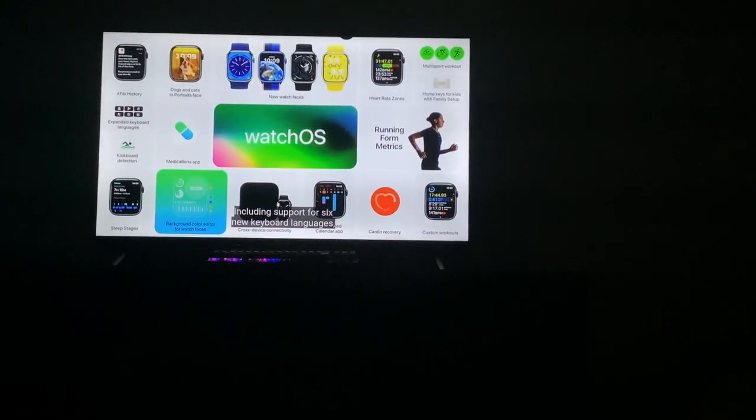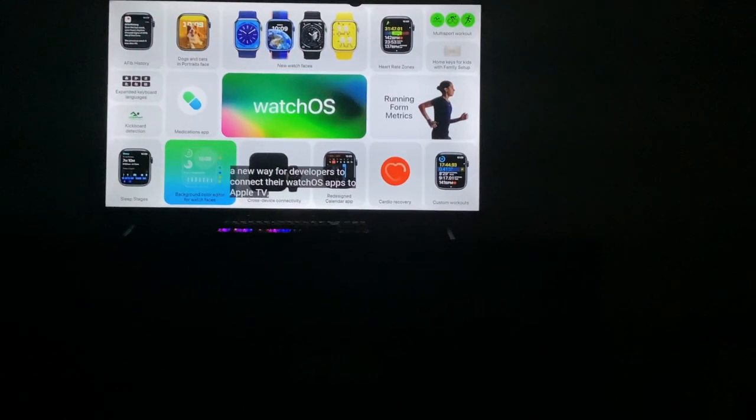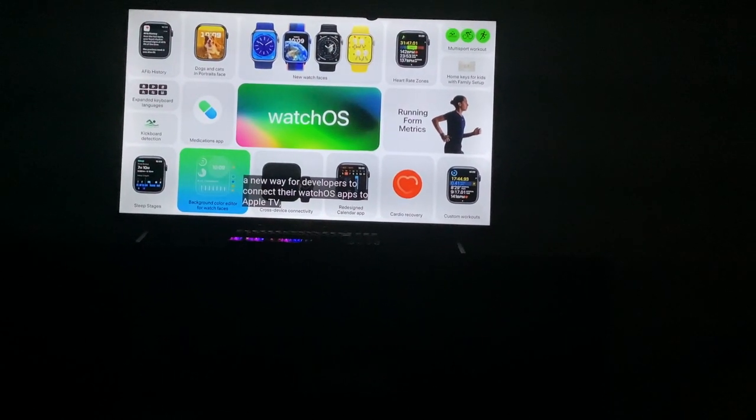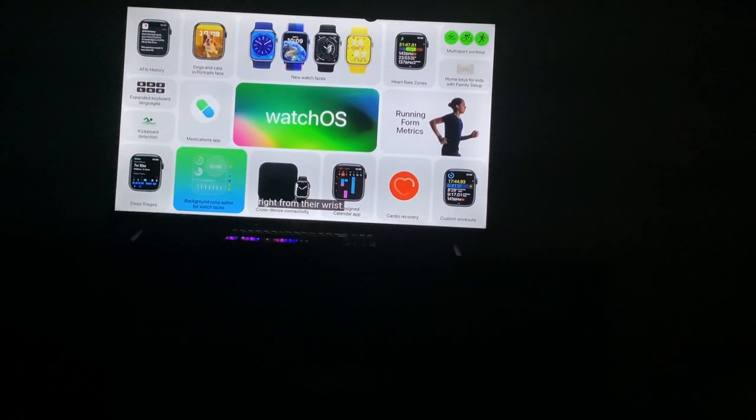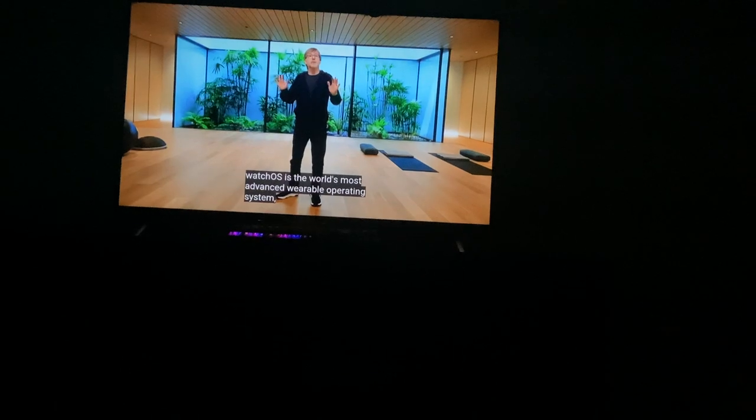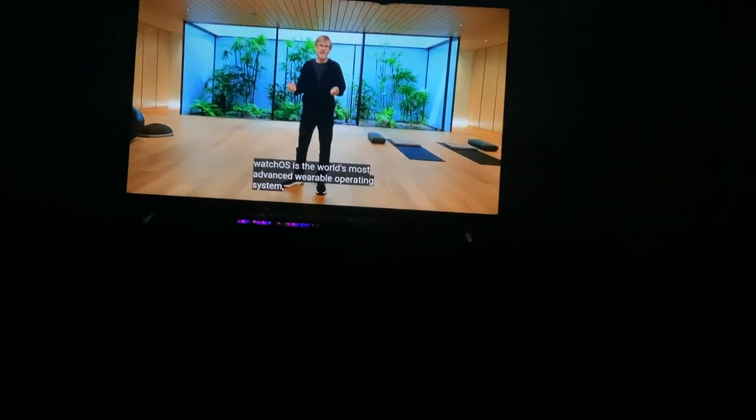Including new support with 6 new keyboard languages. A new way for developers to connect their watchOS apps to Apple TV. And new family setup kits can now control home devices. WatchOS is the world's most advanced mobile operating system.